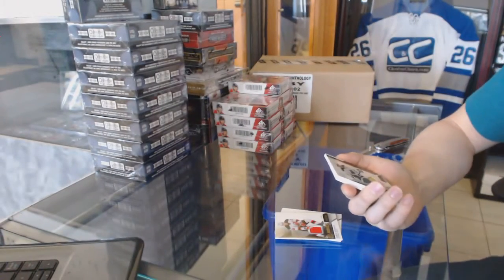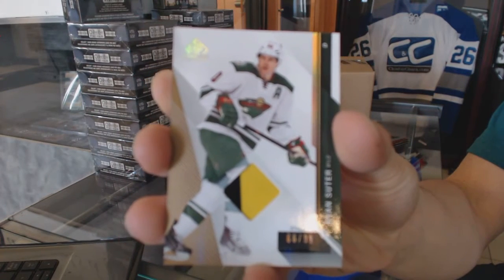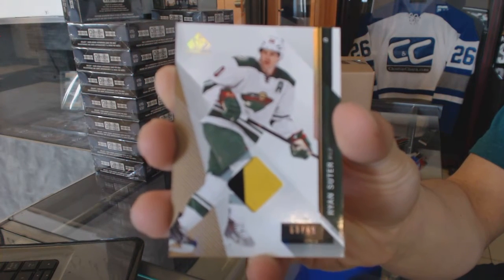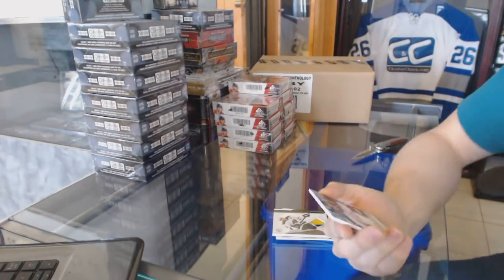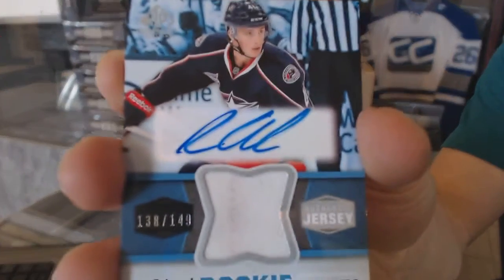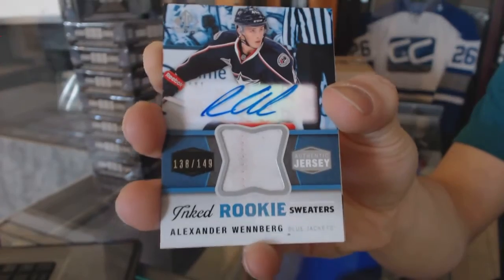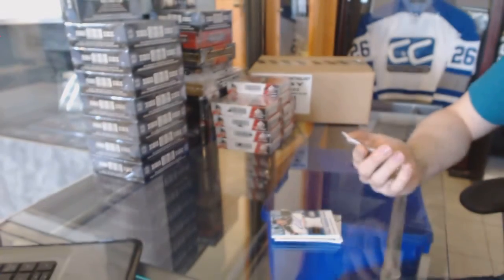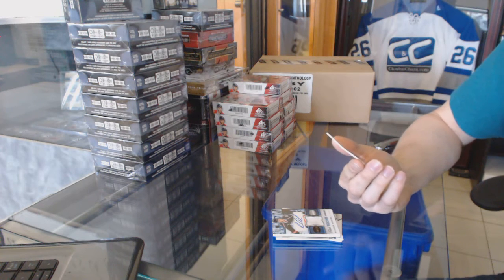We've got a base game used stick numbered to 99 for the Minnesota Wild, Ryan Suter. Inked rookie sweaters numbered to 149 for the Columbus Blue Jackets, Alexander Wennberg. And all right, this is a good case, and we're one pack in.